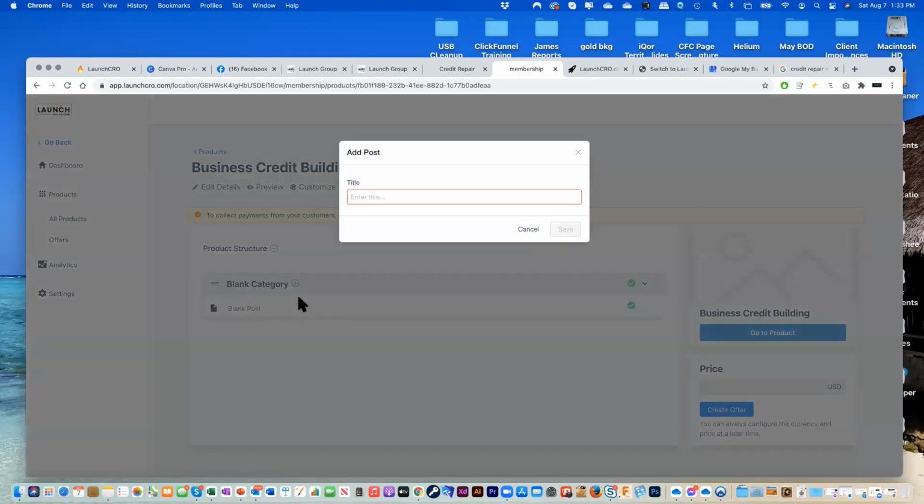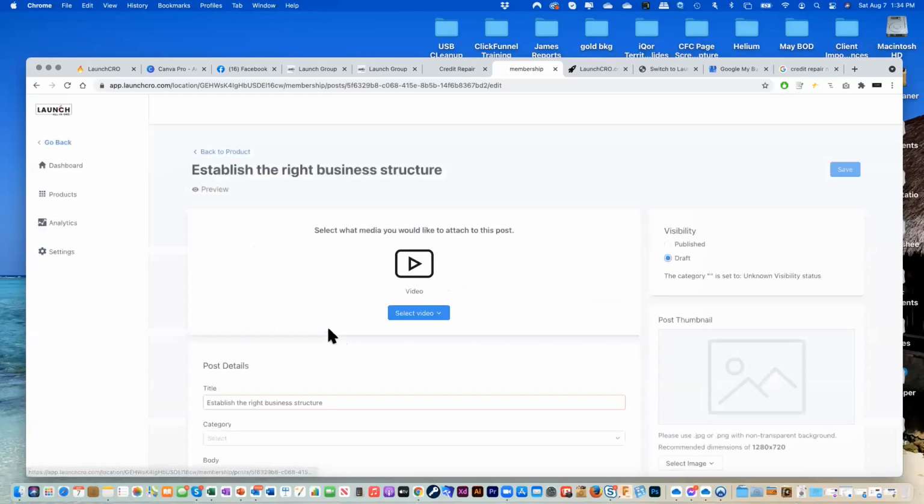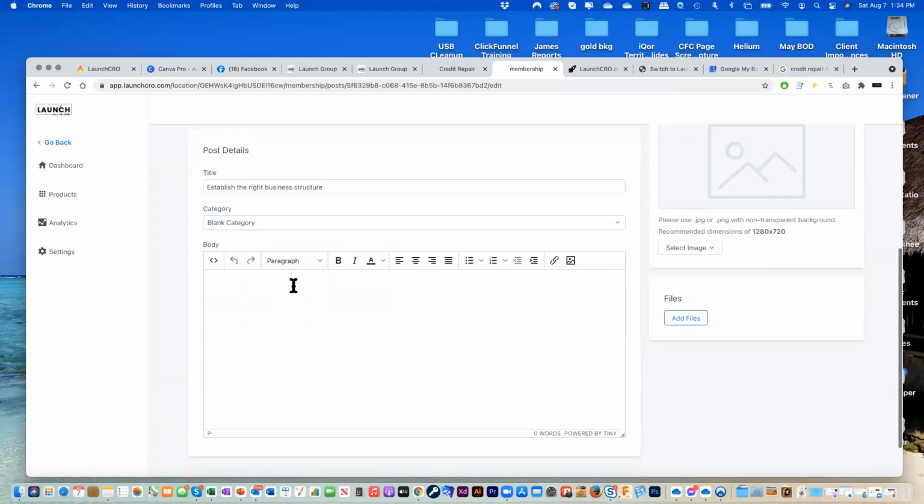And then you can add a post. You can say, establish the right business structure. So there's the first post. Now I can go in and edit this post. I can add a video here. I can decide when to publish this or not. I can add a thumbnail image. I can add specific files, like a PDF I wanted to share with them. I could type in information. I can add in images and stuff.